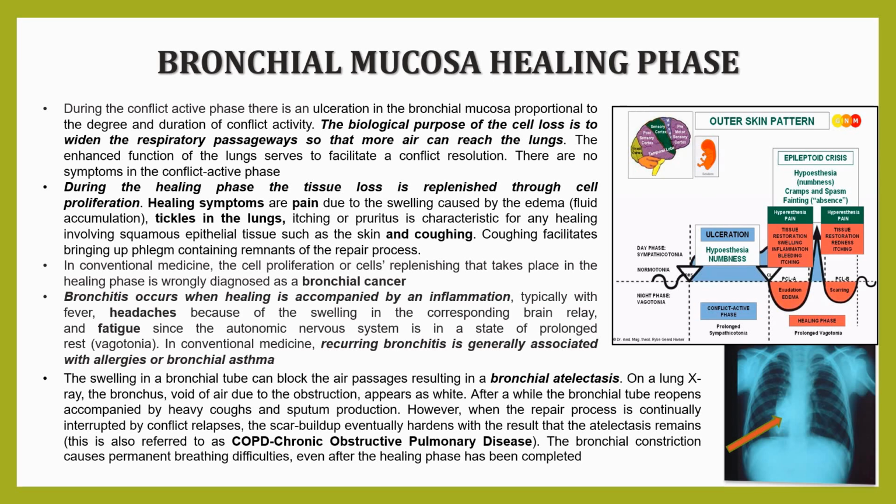However, when the repair process is continually interrupted by conflict relapses, the scar buildup eventually hardens, with the result that atelectasis remains. And this is also referred to as COPD, or chronic obstructive pulmonary disease. The bronchial constriction causes permanent breathing difficulties even after the healing phase has been completed.